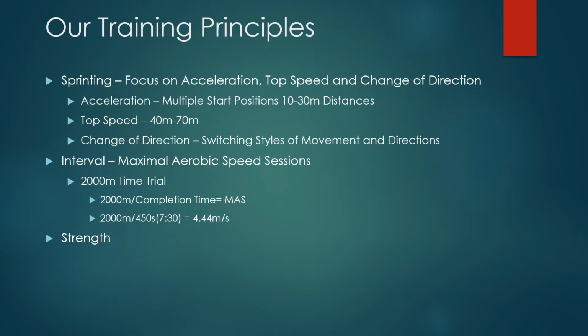Additionally, it's really important to maintain the ability to sprint as an official ages, partially because the age gap between the players and the referees is quite big, and so the referees really need to work to maintain their sprinting ability as they age.